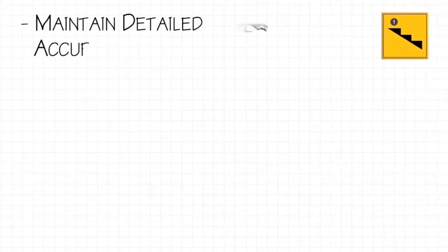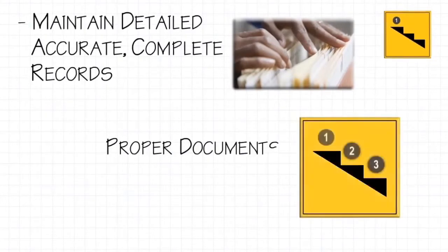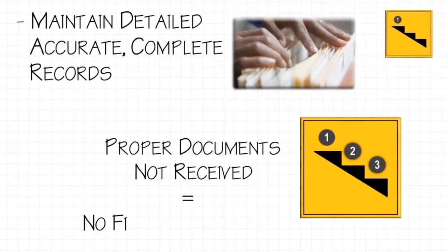It is imperative that detailed, accurate, and complete records are maintained to enable a quick final acceptance review in advance of the next step, final voucher.